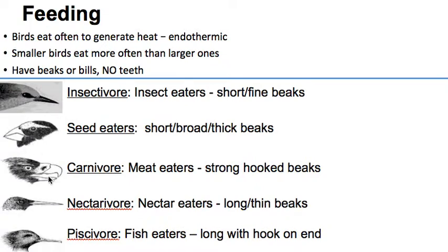Carnivores, our meat eaters, are going to have strong hooked beaks like this. Nectivores are going to need long, thin beaks to get into the flowers that they're going after. And then piscivores, or fish eaters, are generally going to have a long beak with a hook on the end of it as well. Right.